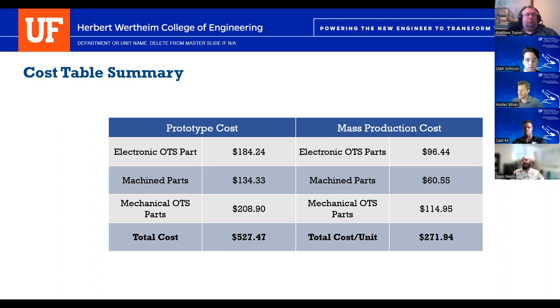I'm going to go with the question I've been asking everybody: those mechanical OTS parts, if you could manufacture them, are there any that you think could be switched over to manufactured or machined parts to drop your cost further? Where you could drop OTS cost and move it into machined cost, and it would be cheaper to manufacture the part in-house than to purchase it OTS.